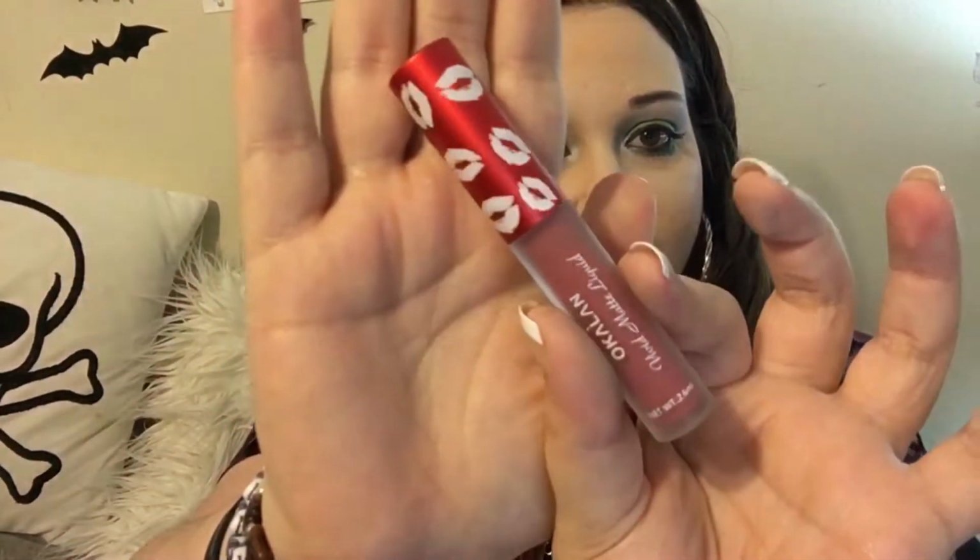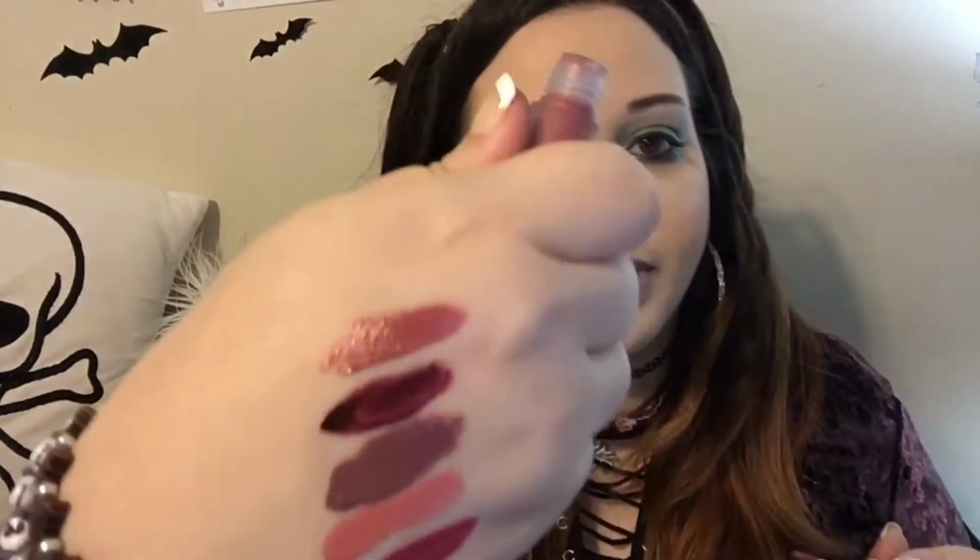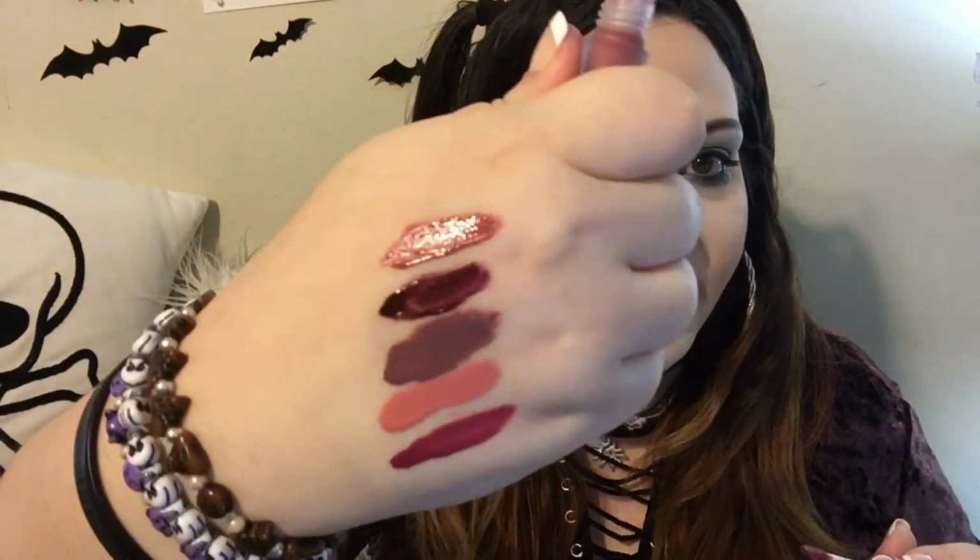Then we have this one in Turkish Rose. And it is this pretty color right here, which looks kind of like a dusty rose nude. Yeah, that's really pretty. Really, really pretty. I'm loving these colors so far.